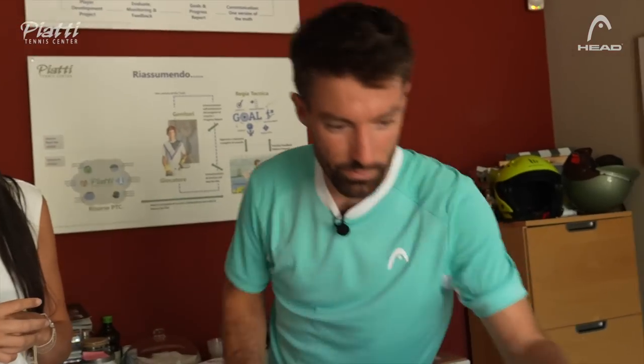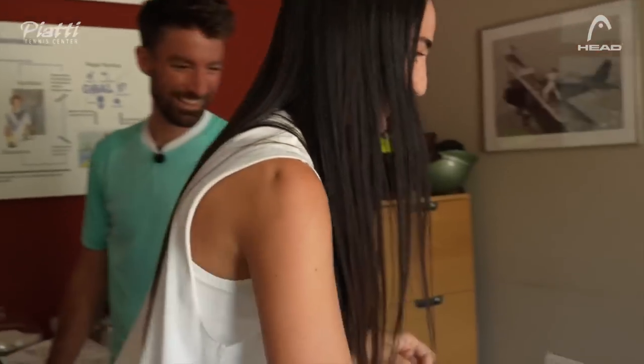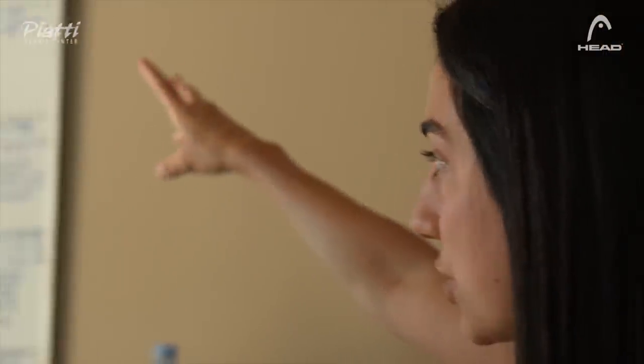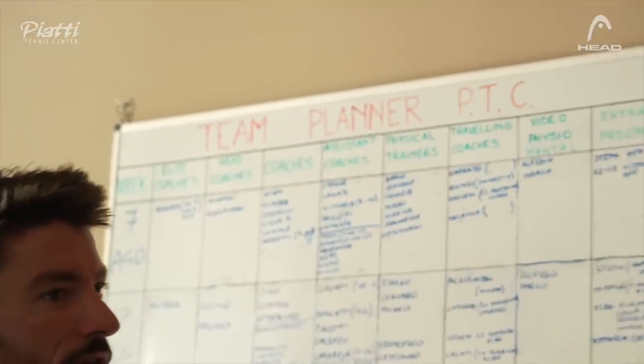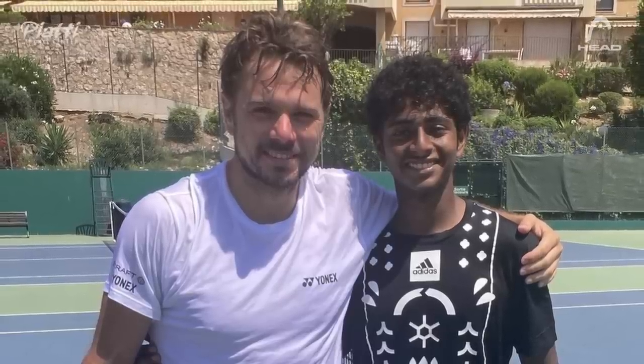Is everything written in that small book? Well, this is gold to me. This is good, huh? Yeah, this is good. So on this board, we have all the players and we know each week where they are. We have our coaches on this board, so we know where they are, if they are traveling on tour. How many coaches you have? I would say we're close to 30. 3 days ago, we had our players on court with Félix Auger-Aliassime. Yeah. And very often with Stan. All those players. You were not trusting me to play with them? Well, I'm so sorry, but no.